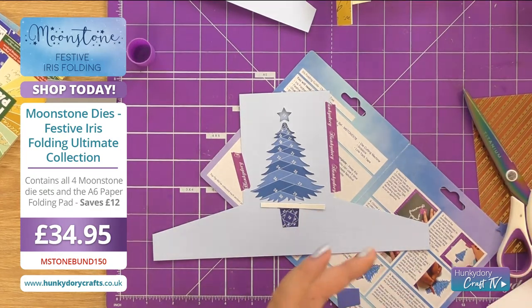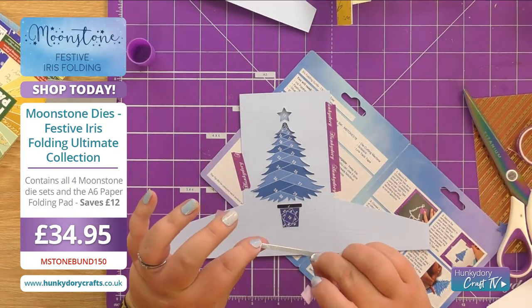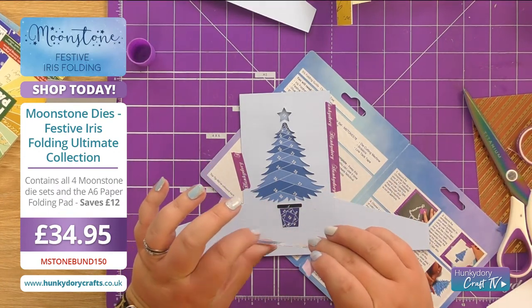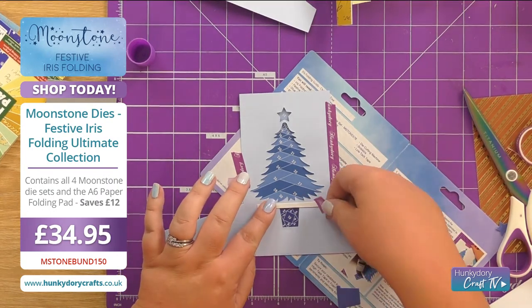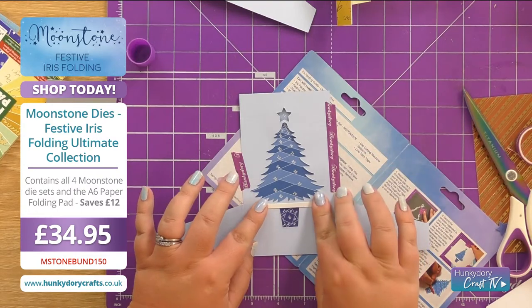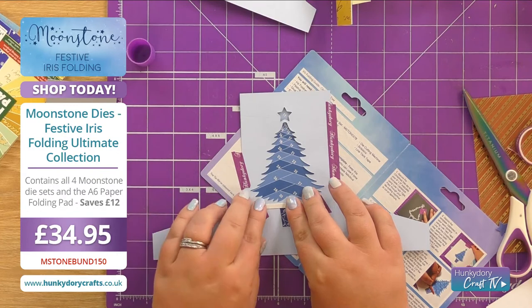With your Miri, obviously if we put glue stick on the side of here, it's not going to stick because your Miri is coated. It's got that sort of laminate coating, so it isn't going to stick. You do need tape or double-sided tape, a little bit of low-tack tape, anything like this, just to keep that piece in place. And then we're going to go in with our strip.